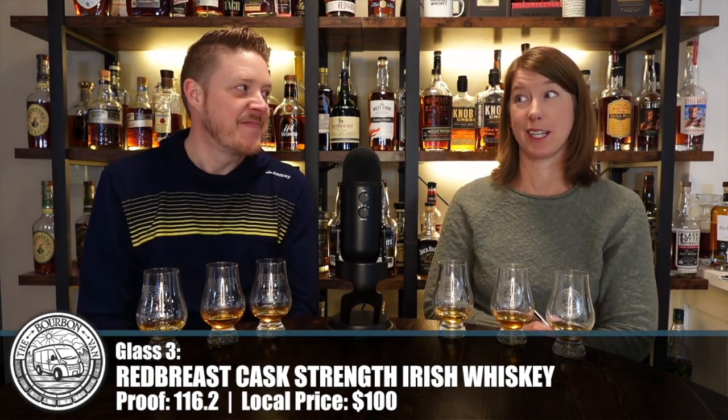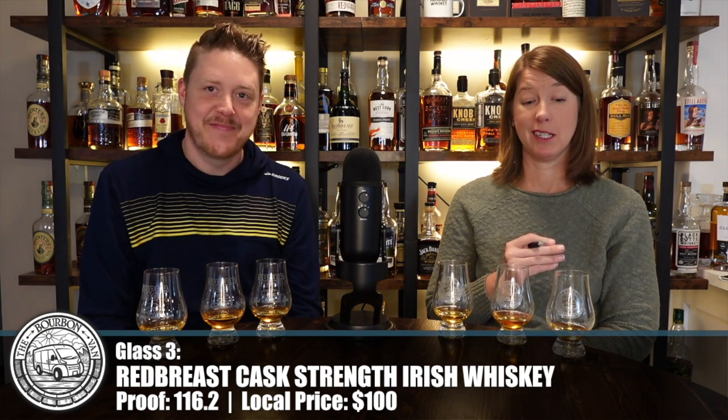I got a really beautiful butterscotch sugary note on that second sip, and then it just kind of came out of nowhere, and it's lingering on the finish. It's not going anywhere. No. That one coats and coats and coats. That's beautiful. Oh man. Ooh, I like.